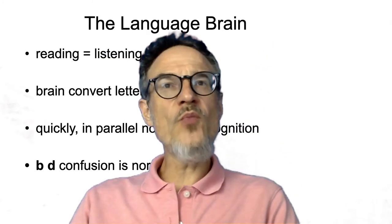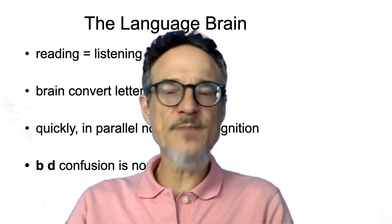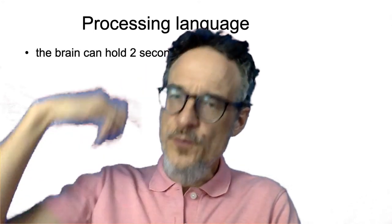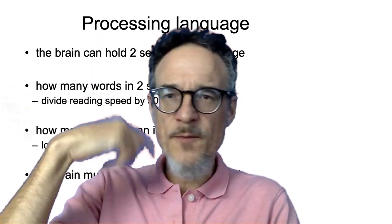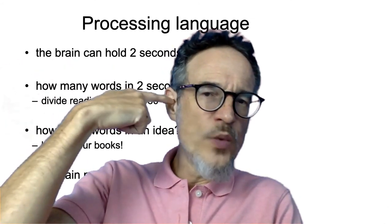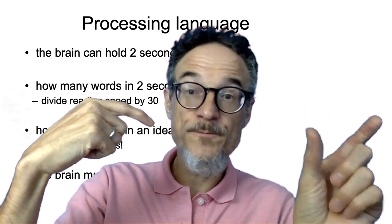So when we are processing language in our brain, because the brain is made to listen, we have a kind of loop. We have like a tape loop in our brain. So when we listen, it's not like a tape recorder. We don't record everything that we hear. We just have about 2 seconds worth of recording.